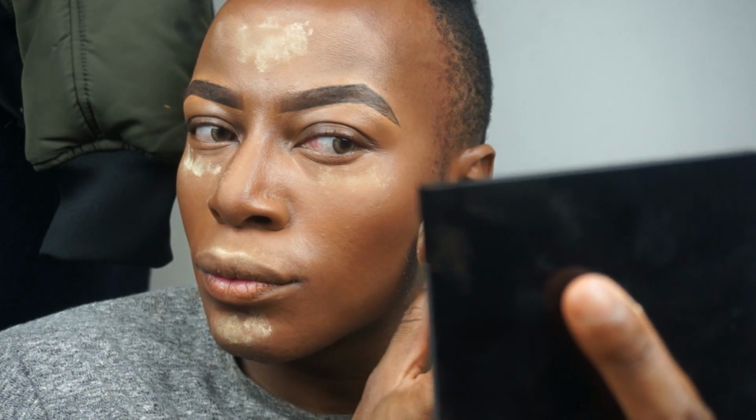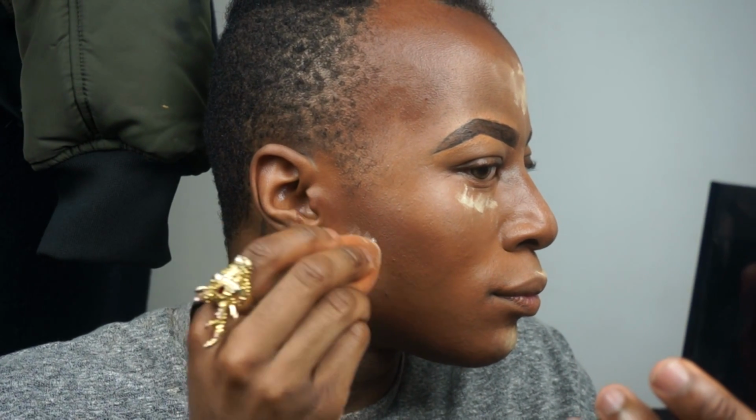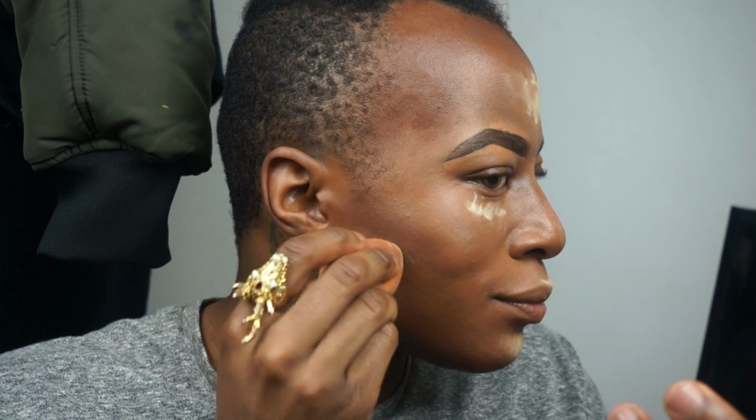I love this tip. I just love when you set the contour with a darker powder. I'm going to take that banana powder and just go under my contour, just so my cheek contour is a tiny bit stronger. This tip is amazing.